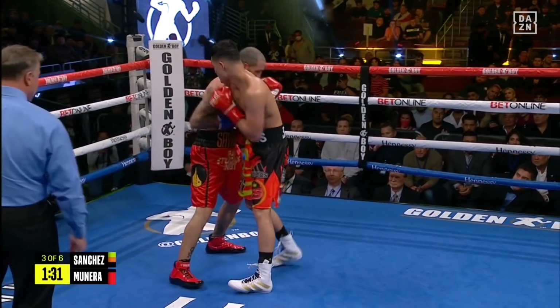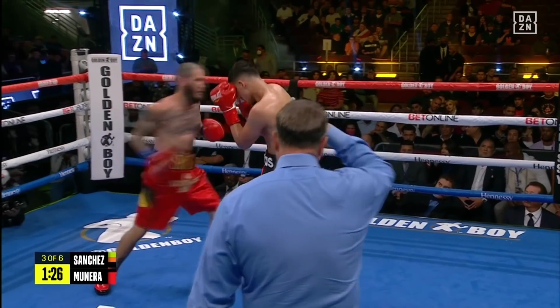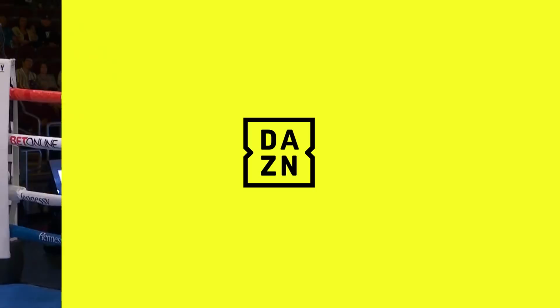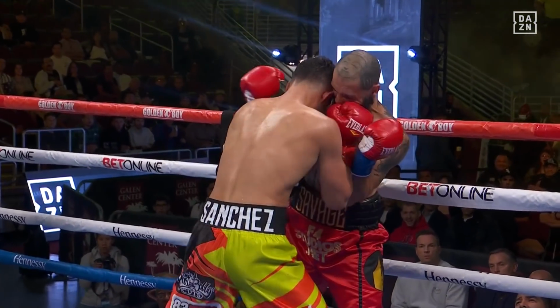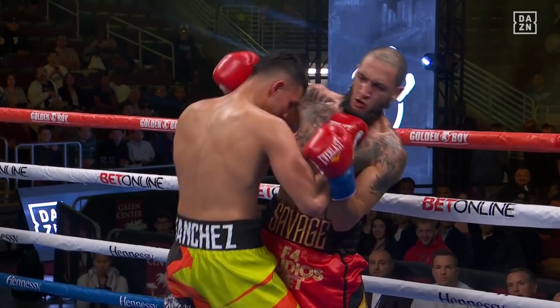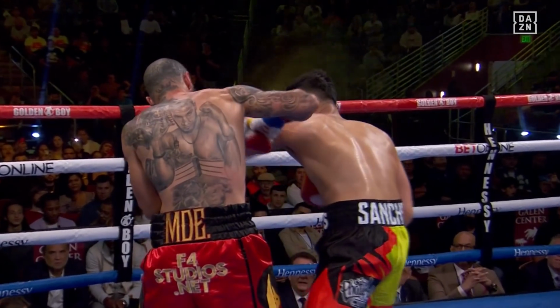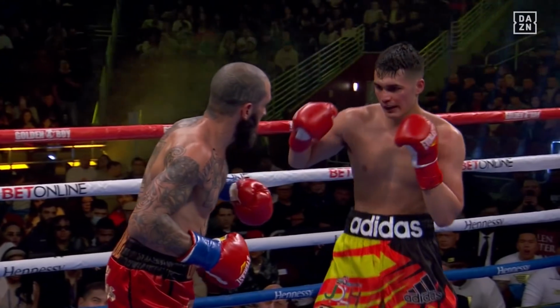Sanchez clips Munera with a left hand. Munera is landing sneaky uppercuts here and there on the inside, enough to keep Sanchez honest. That body shot just missed. Two body shots just missed, but I love the fact that he's going for those shots. Munera, on the other hand, landed some good shots of his own, countering because Evan Sanchez was actually keeping his head high, just like we see right here. Landed a shot, kept his chin in the air, and got caught with a counter shot by Munera.